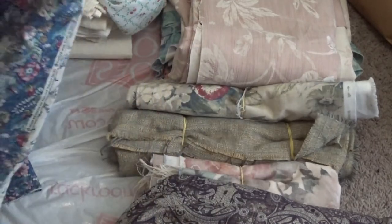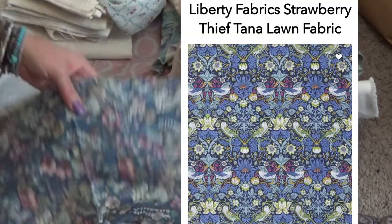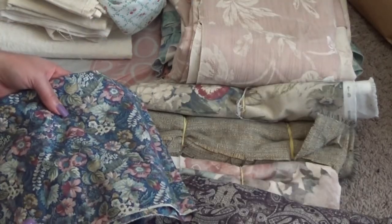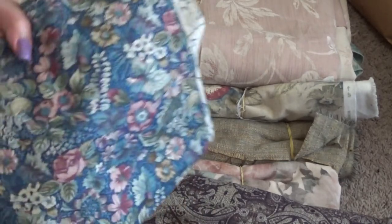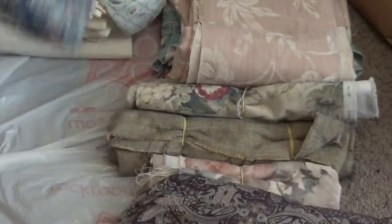And this one here, this is not Liberty fabric, but this looks like Liberty fabric when you first look at it, specifically the Strawberry Thief. And it's just because when I first glanced at it, I was like, no way, that cannot be Liberty of London fabric, no way. And it's not, but it's still beautiful nonetheless. And so this will be something I'll be using in projects, as well as cutting up some smaller pieces and putting into some future kits.